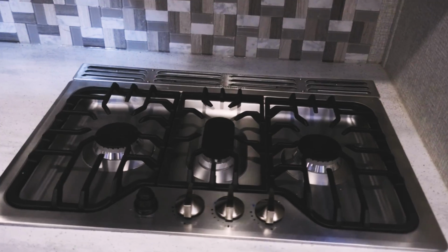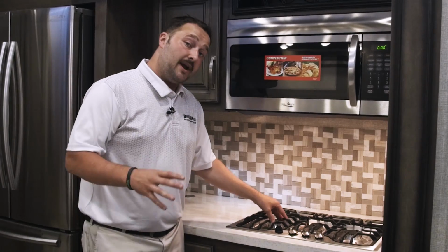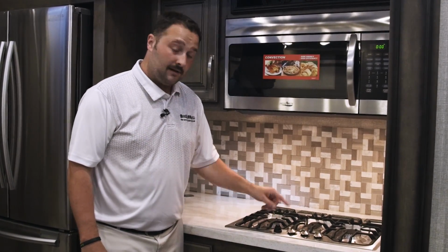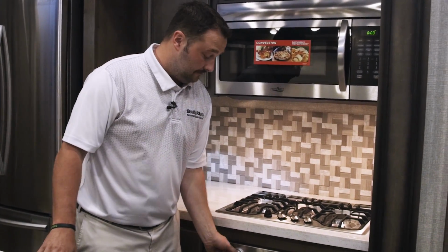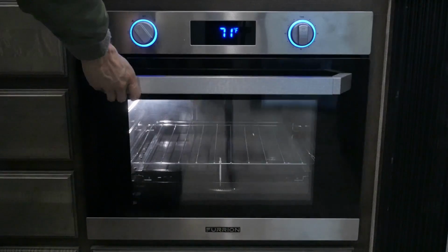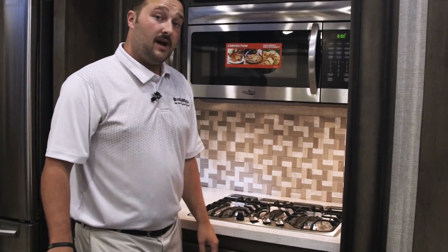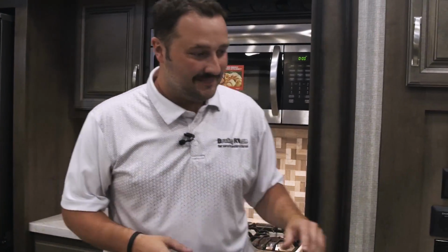Over here, they've moved to the Furrion Deluxe Appliance Center. It's not like your regular black 3-burner stove. Very simple to use. Electric ignite. And then they went to an electric oven instead of a propane oven. So it's very simple to use. You push in, turn it on, it comes right on. Control the temperature over here. Very, very simple, very convenient. Convection microwave oven as well, in case you don't want to use the oven. This does the biscuits and the popcorn, which is very, very nice.